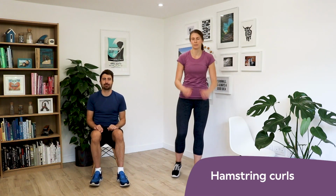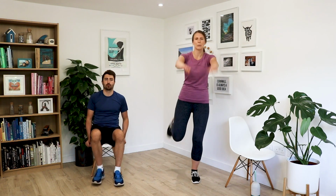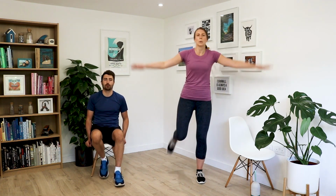Next, change to hamstring curls. Get those legs going first in that single, single, double, double pattern. Then, if you want to make it more difficult, try lifting the arms to the side, then out to the front on the double leg movement. If you're struggling to coordinate this, then follow Martin, who's doing the seated, simple leg movements with no arms.